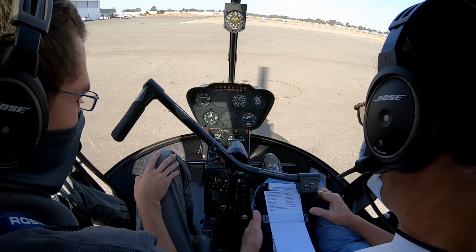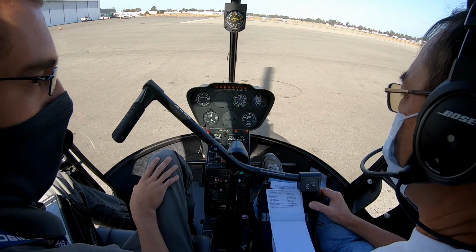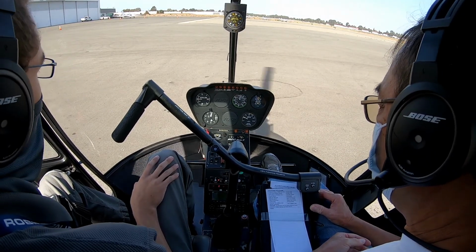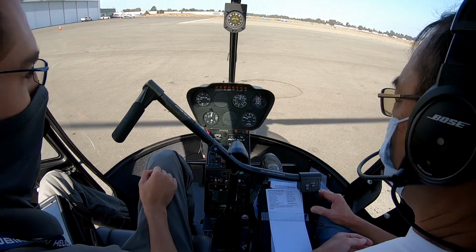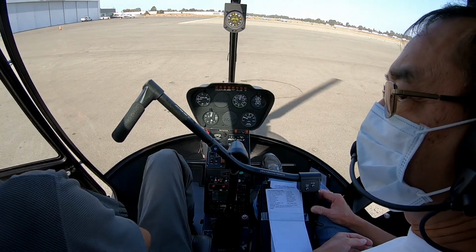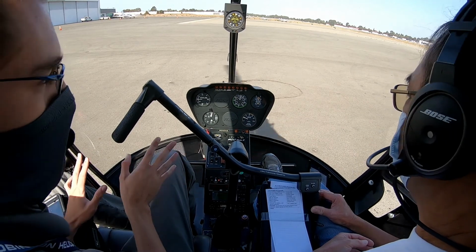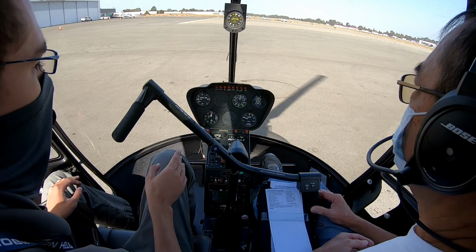Alright, so that went well. The straight-in auto, the first one we did, excellent, very good job there. Everything was nice and smooth, controlled, good flare. On the simulated engine failures, just like you did the last time, just get the collective down and then go coordinate from there. And you don't have to start off really cranking the helicopter around, especially in a big open area like that. You've got options. You can get your bearings, figure out where you want to go, and then just maneuver there smoothly.